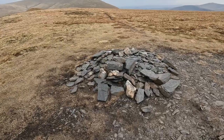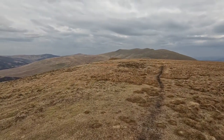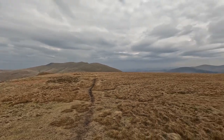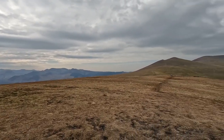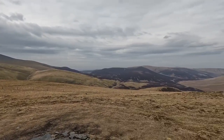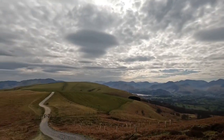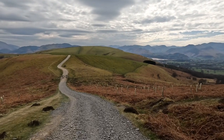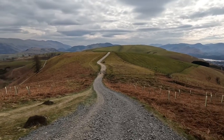Okay, well this little pimple is Lonscale Pike. Not much to see. Blencathra over there. Pretty much about it. Well, that's Latrigg over there. So it's not that much far off the beaten track, is it? So we might as well climb that, and then that'll be the route that I'd intended to do.